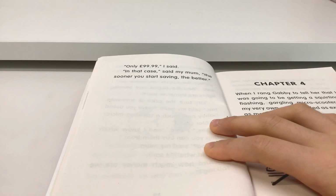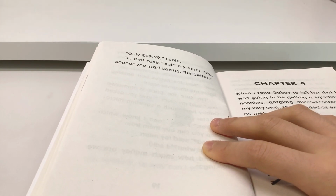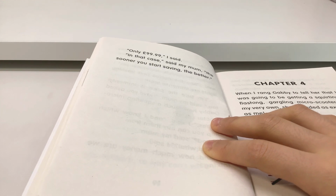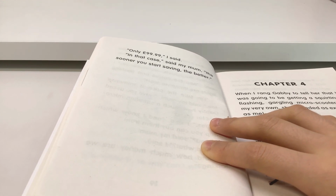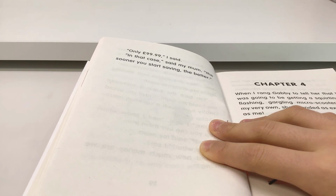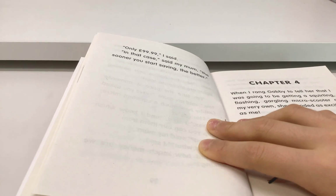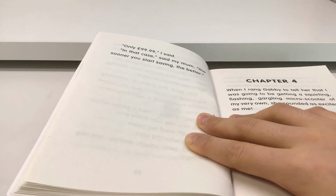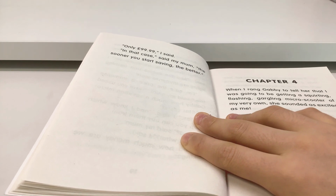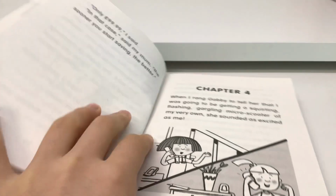"Only $99.99," I said. "In that case," said my mom, "the sooner you start saving, the better." Oh, sorry, pence. Chapter 4.